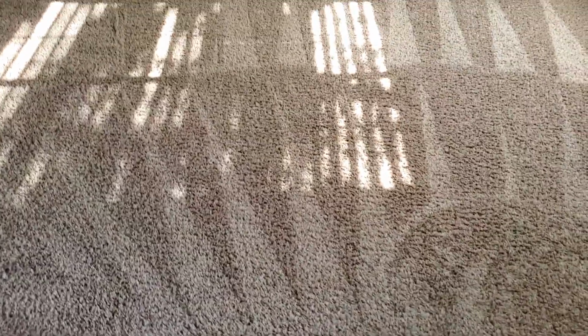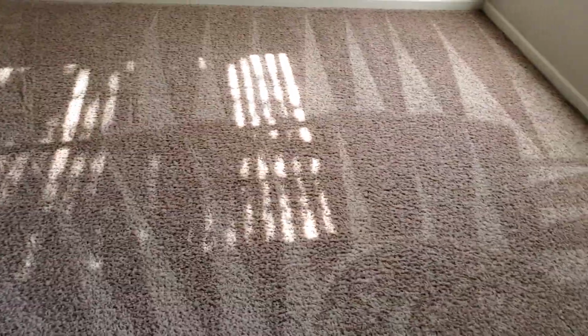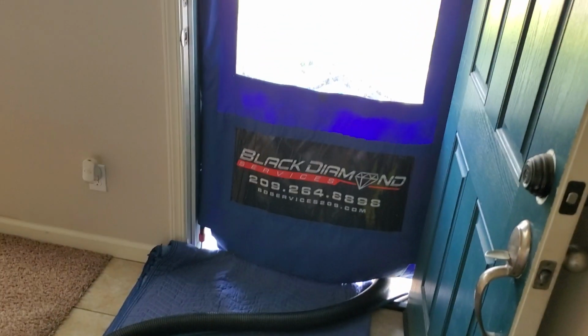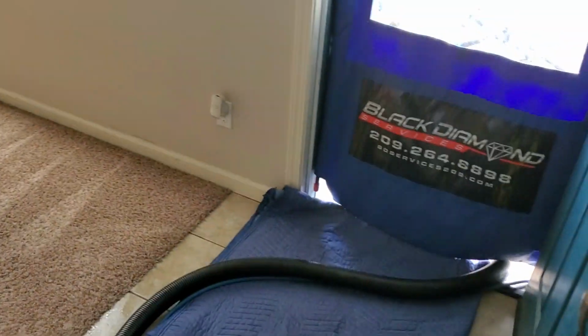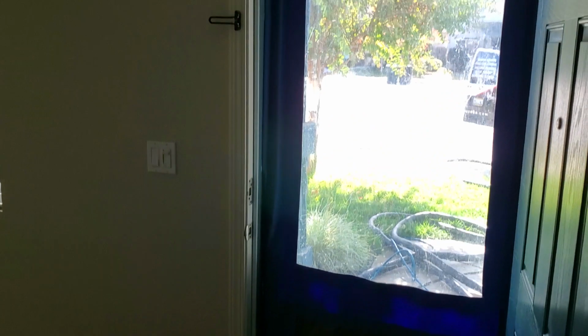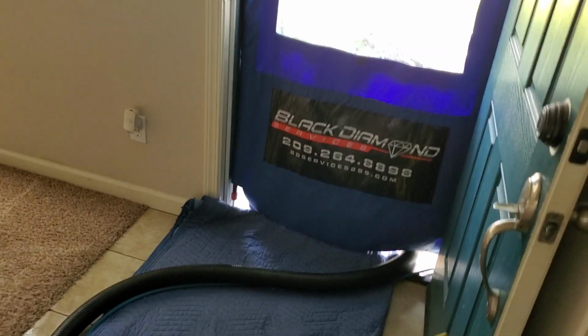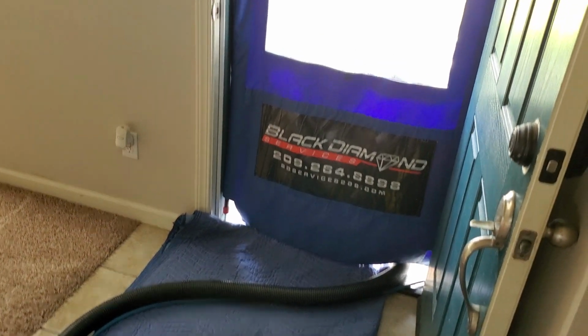So little things like that stand out. Yes, it's extra work, but you know, build it into your business model. People will notice these little things. People love this pop-up door. I'm probably one of the first or few in my area that actually has one. I have yet to see another carpet cleaning business with one, just personally. And people will appreciate that because you're keeping the bugs out more.